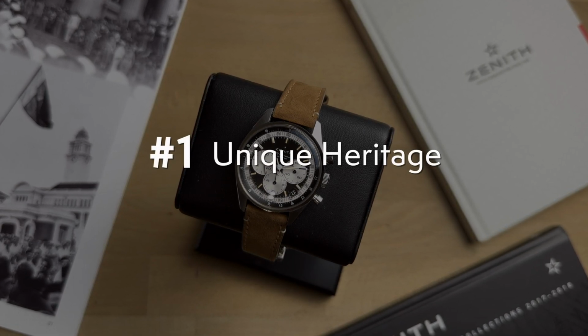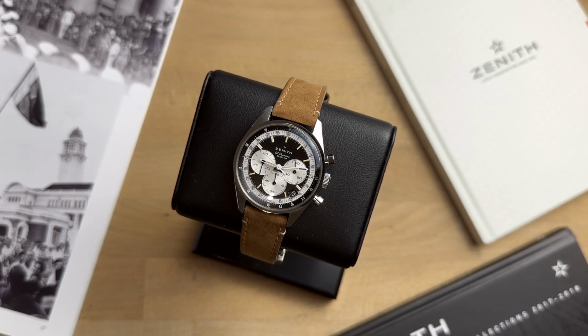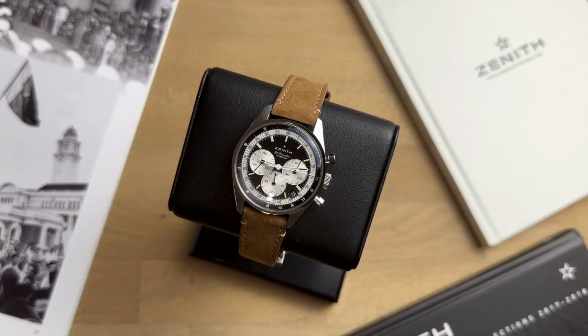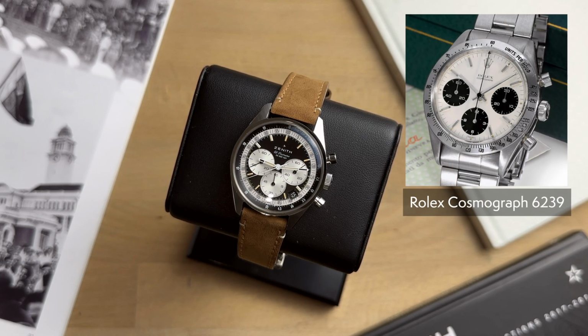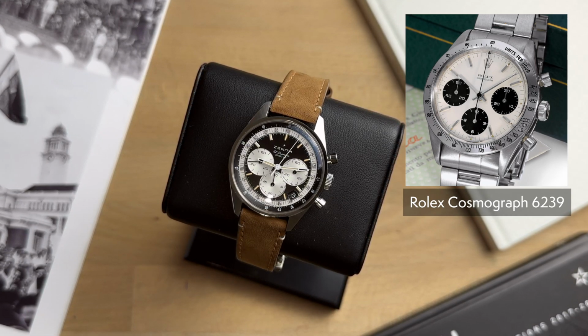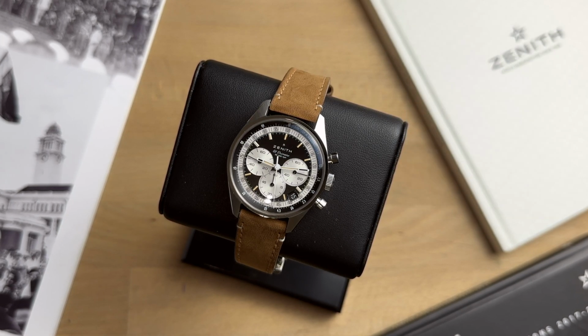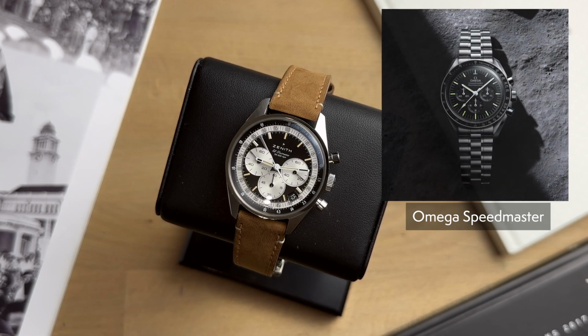If you look at the history behind the Zenith El-Primero compared to the Rolex Daytona, you can tell that the Zenith El-Primero is a very special watch. In 1963, the Rolex Cosmograph, the predecessor to the Rolex Daytona, was launched in hopes of going to the moon, as they submitted it to NASA. But of course, story goes that it did not pass the test, and the Omega Speedmaster ended up becoming the moon watch.